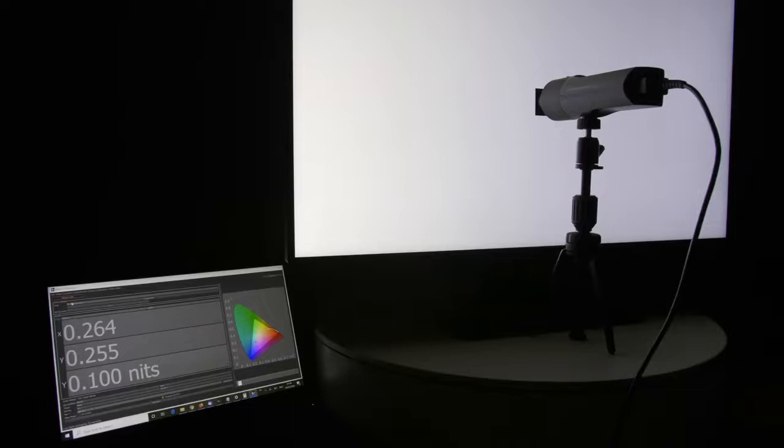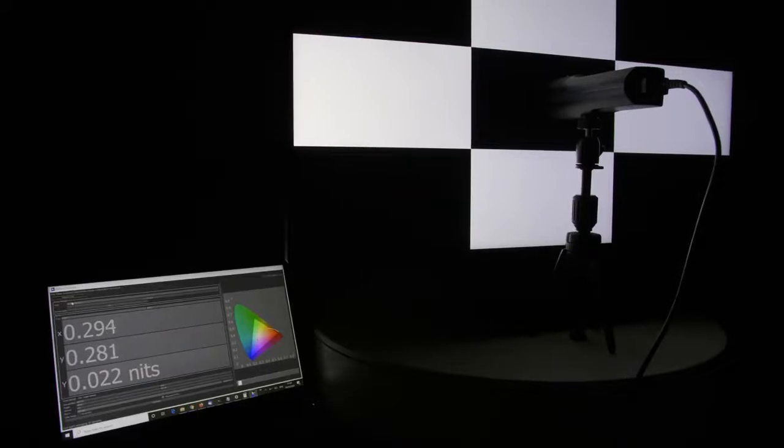zones. Because local dimming cannot be switched off, we created our own test pattern to measure the native contrast of the display. We call it the dimming defeater. With peak white aligned to the nominal SDR target of 100 candelas per square meter, black level measured 0.1 candelas per square meter, generating a mediocre contrast ratio of 1000 to 1, which is typical of IPS panels. Of course, blacks were much deeper with local dimming in action, dropping to 0.02 nits on an ANSI checkerboard pattern.